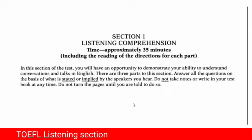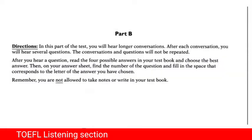Hi, let's answer 20 questions of Part B and C of TOEFL Listening Comprehension section. Now read along with me as I read the directions for Part B. Remember, you should not read ahead or turn the pages while the directions for this part are being read.